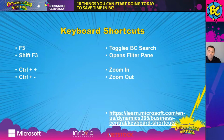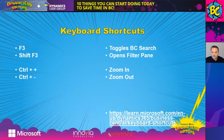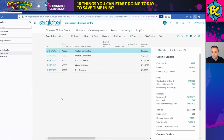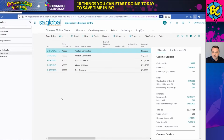I have a couple here. Oh, I almost forgot my absolute favorite. I can't believe I forgot this. That is the zoom in and zoom out. If you're like me and your eyes are not as good as they once were, this is typical Windows behavior, but the control and the plus sign is going to go ahead and zoom Business Central in on your browser, and the control minus sign is going to zoom it out.